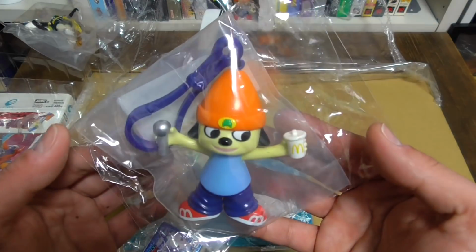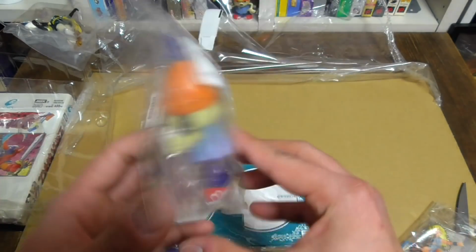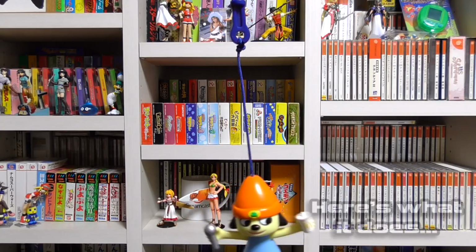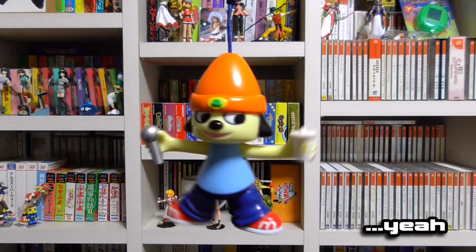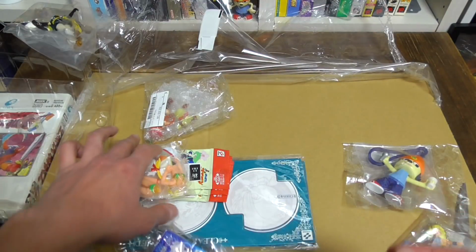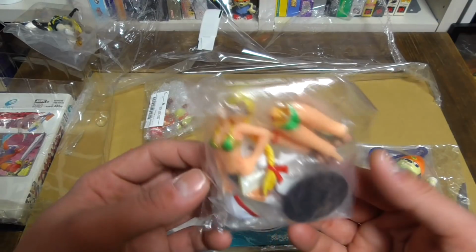Here's a PaRappa the Rapper corporate whore. This is an old McDonald's toy. I think I have one more McDonald's toy somewhere. Maybe I sold it, gave it away. But a little keychain thing. I'm pretty sure this was a Happy Meal, or as they call it in Japan, Happy Set figure. But yeah, always good to have PaRappa, even though he's shilling McDonald's and getting kids fat and getting people to get diabetes, whatever. It's PaRappa, you gotta believe.